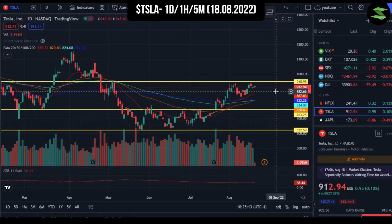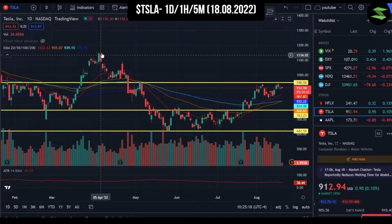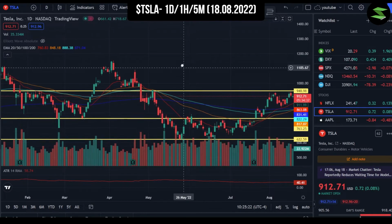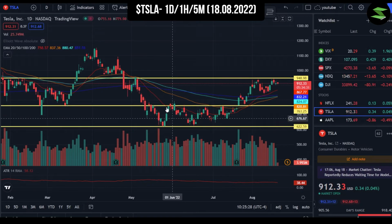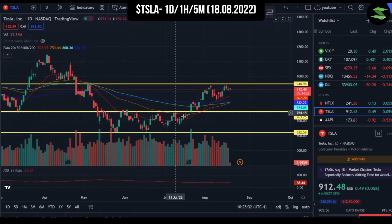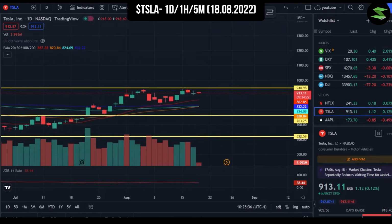The first thing that I want you to see here is the price action. As you can see right here, we went into a full bullish mode. Then there was obviously a sell-off, and during that sell-off we tested this resistance level once, and then we bounced off from the support level, testing this resistance, getting back to test, and as you can see, support, test, and again we are testing the resistance of $950.